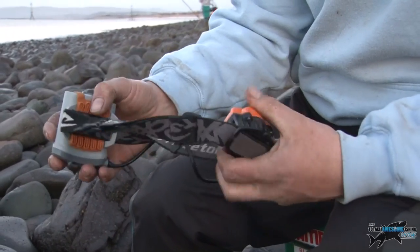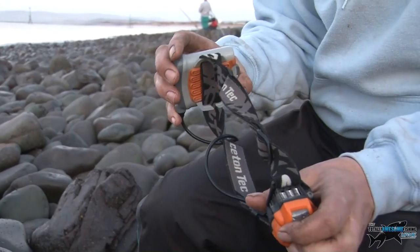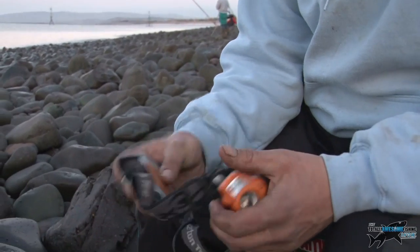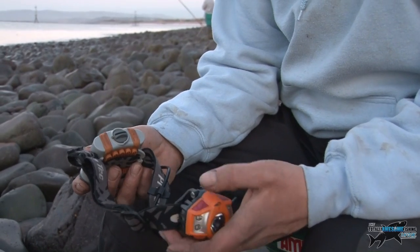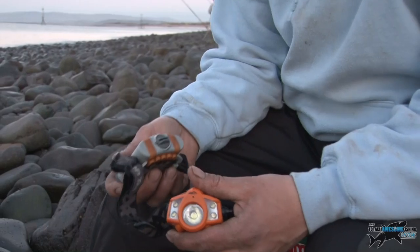You can get them quite cheap now, can't you? There's so many decent ones. This is one of my choice, and many other anglers choose these. I have 4 AAs in there, and they are rechargeable batteries. Over the course of a year, you're going to use loads of batteries, so it pays to spend £20 on a decent set of rechargeable batteries and a charger.